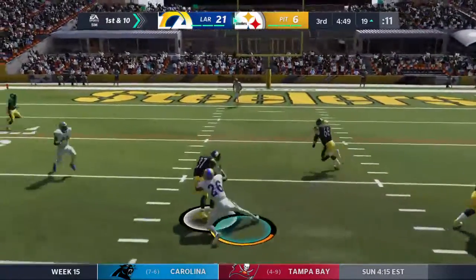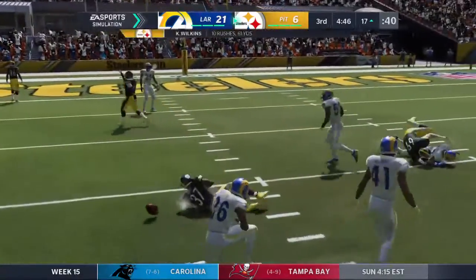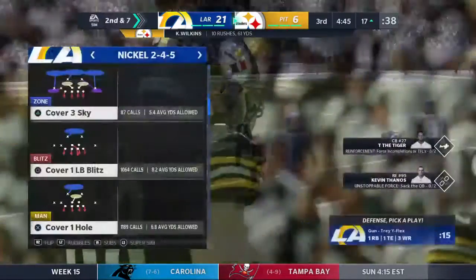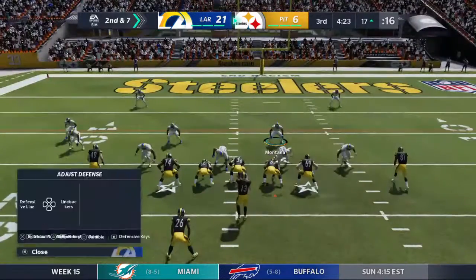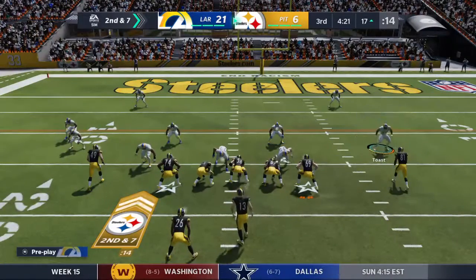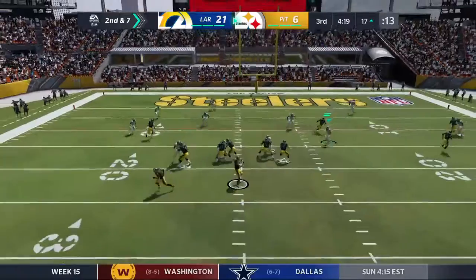They'll run it here with Wilkins, and he'll get this one down to about the 17. A gain of 3, second down. Not too many offenses want to turn down long drives, but when you're down where they are, they've got to pay it off with some points.